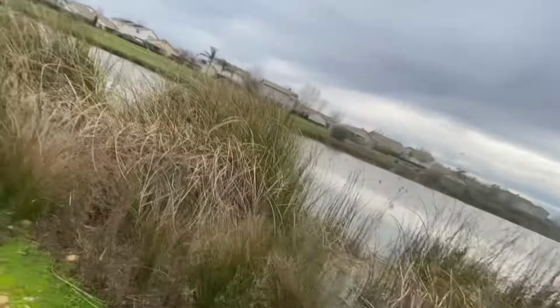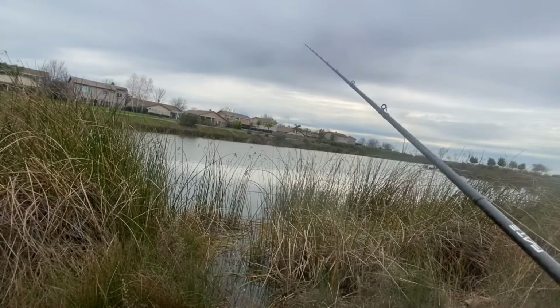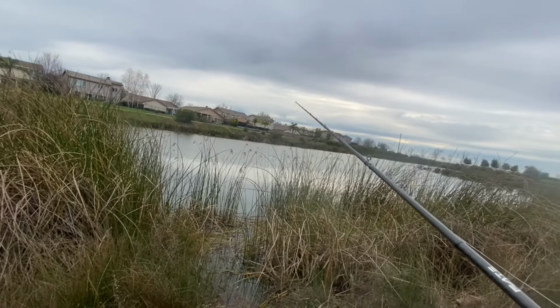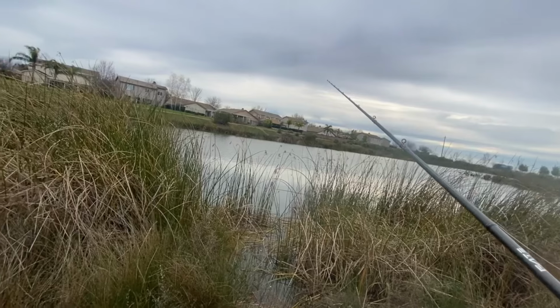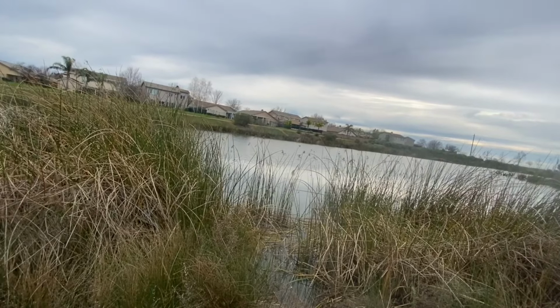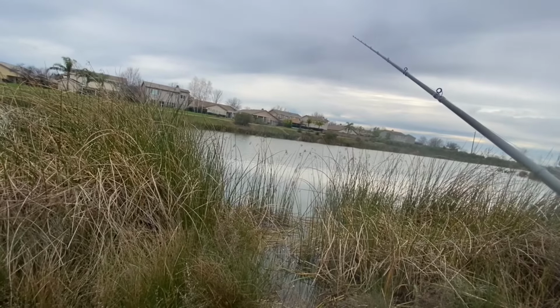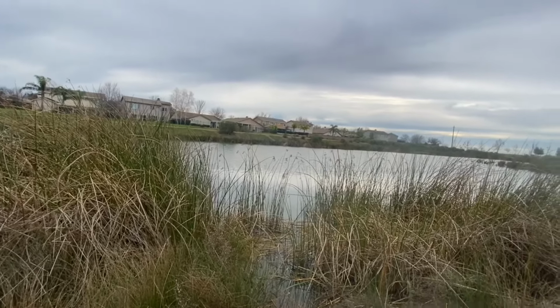Back out here in the afternoon. Now I'm going to be pitching and flipping into the heavy cover. All I'm doing is picking apart the heavy cover, pitching out there, hopping a few times, and just finding these fish in the thick cover. That's all I'm doing. This is the way I like to fish.